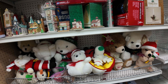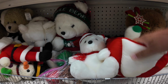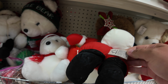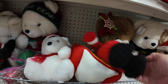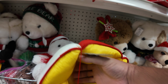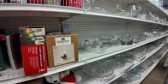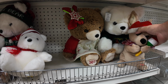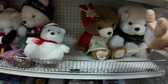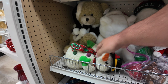All kinds of different ones, and down here, what do we look for? Look for anything Gemmy. Applause is a decent older brand. That's kind of cool. It's unique. Where do they have it priced at, though? $7. I might take a look at that, because some of these vintage Christmas stuff can do really well. We got the Dancing Chihuahua. That I don't think is a Gemmy. G-E-M-M-Y is the name you're looking for.